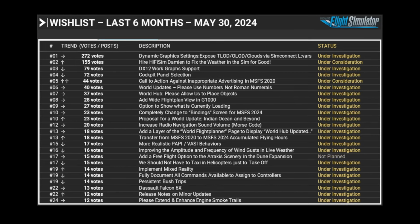Then continuing with the wish list, right? You can see that everything is under investigation. Again, I'm not sure if they will, I'd say, definitely implement it here. But there is a potential chance, if they can maybe squeeze it in, that it will be done. But hey, let's see. The only thing I can tell you which is definitely not coming is the add free flight option to the Arrakis scenery in the Dune expansion. That will not be done, not planned. The rest of them is either under investigation or under consideration, which means that they haven't made a decision about that one yet.